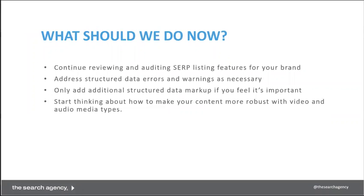What should we do now moving forward, now that our role is becoming less and less involved in structured data? I would say that we are still responsible for continuing to review and audit the SERP listing features for your brand, making sure that your brand is showing exactly as you want it to, and that the folder structure, in the breadcrumb example, is correct and accurate. Addressing structured data errors and warnings as necessary. These are reported inside Google Search Console, as well as through the structured data testing tool that you can use. Really focus on only adding additional structured data markup if you feel it's really relevant and important to the content that you have on your site.